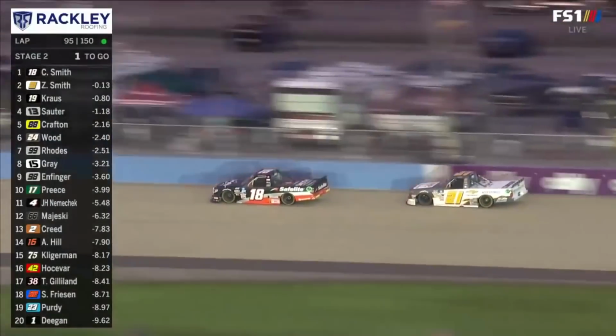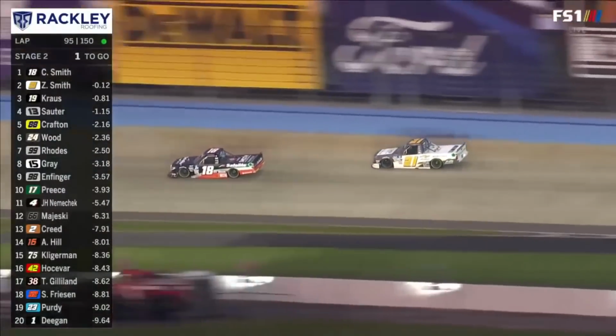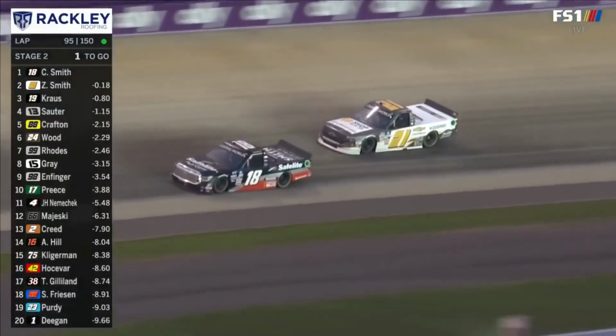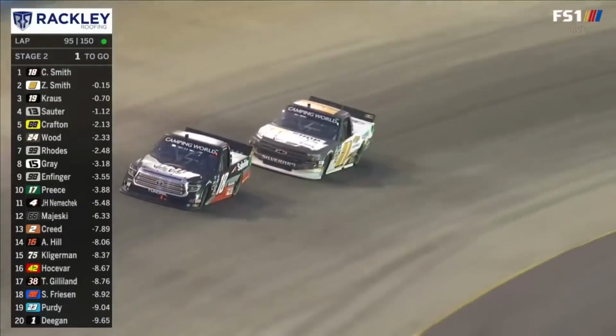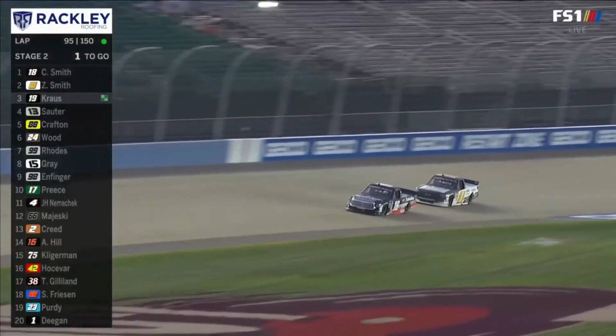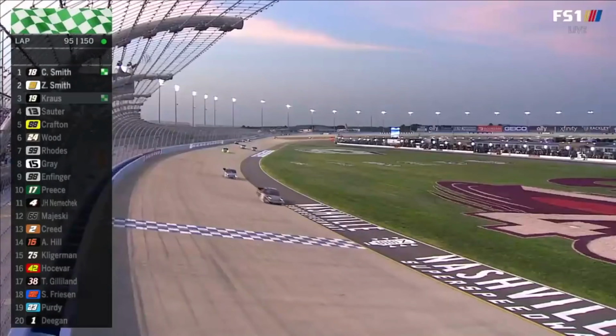Chandler Smith trying to hold off Zane Smith for this stage win. It will be Chandler Smith's first stage win of the season. He's going to take the green and white checkers. Chandler Smith wins stage 2.